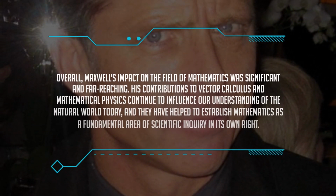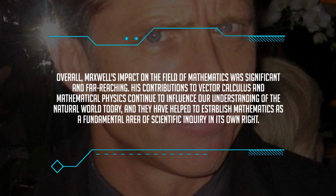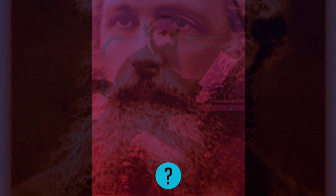Overall, Maxwell's impact on the field of mathematics was significant and far-reaching. His contributions to vector calculus and mathematical physics continue to influence our understanding of the natural world today, and they have helped to establish mathematics as a fundamental area of scientific inquiry in its own right.